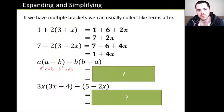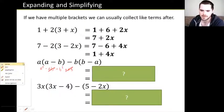Well, A squared, this comes back to simplifying expressions, which I did a video on a few weeks ago. If you look it up on YouTube, it'll be sat there as one of the first ones we ever did. A squared doesn't see anything else. There's nothing else like A squared. This minus AB and this plus AB, they will cancel each other out, leaving us simply with A squared minus B squared.